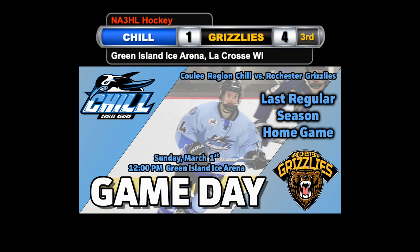2:04 left here in regulation. This will be a Rochester victory, and they're obviously already secure in their first play spot. Now, there's no reason the Chill guy should be thrown out of the game. No. He got tackled. First he got elbowed, then he got jumped and pummeled on.